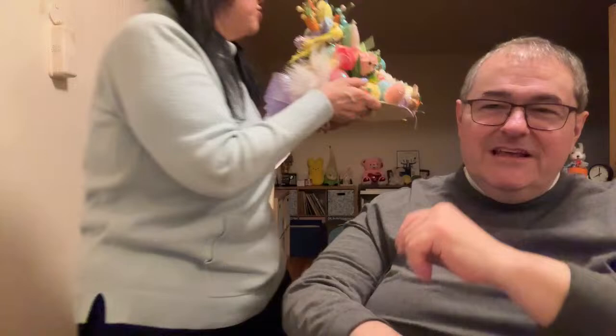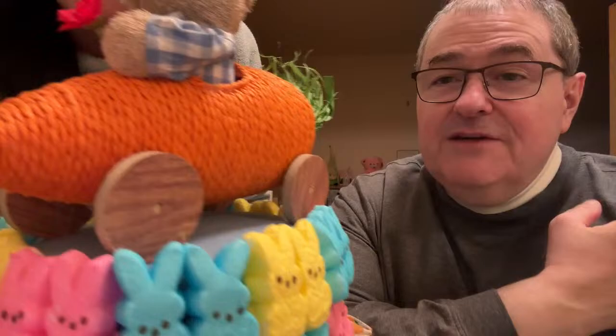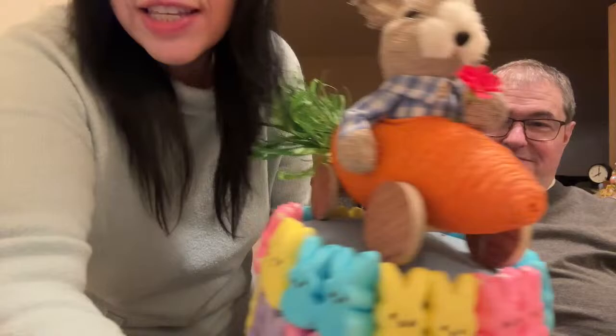I refuse to throw the hats out. Someone in the church told me I should sell this, that people would spend money on it. Yes, there was a lady who said, sell it. You could get like $200 for it. So this is the top. Isn't that adorable? I love it. You could smell the peeps. And this is the peep hat.